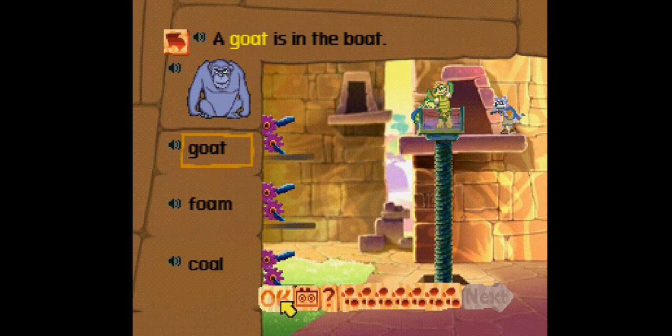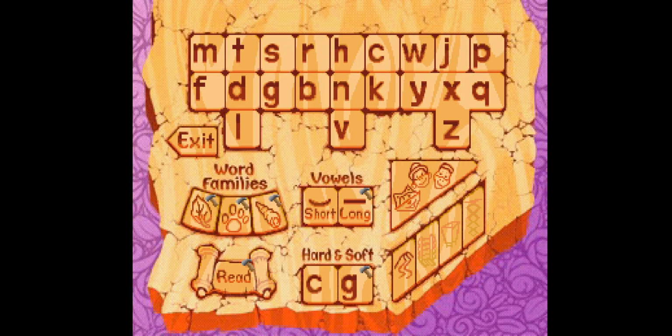Whee! Click the stone tablet to continue. To check up on our journey, click the little picture of a hill.